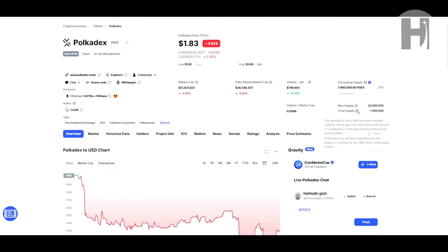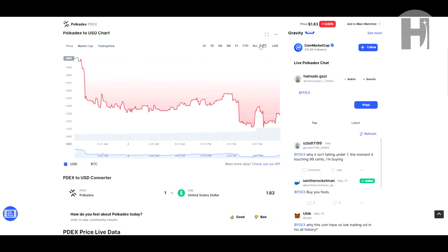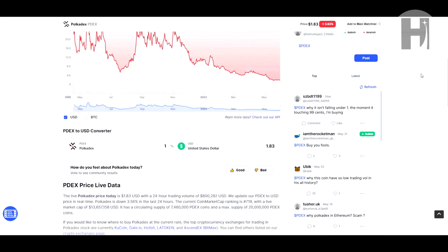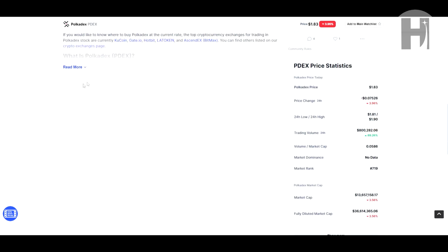Now, if you're looking at the max supply, then we do have the max supply sitting at 20 million tokens, and the current circulating supply is at 7.4 million tokens. And because the supply is so low, it's going to be very, very easy to pump the price of the token, which I think is exactly what is going to happen. So as you can see, I'm expecting PDEX to go back up to around $30 to $40 at least during the next bull market leg up that we're going to have.